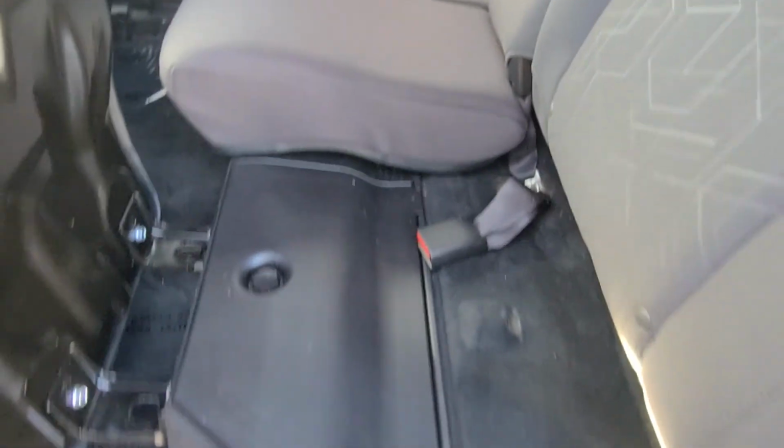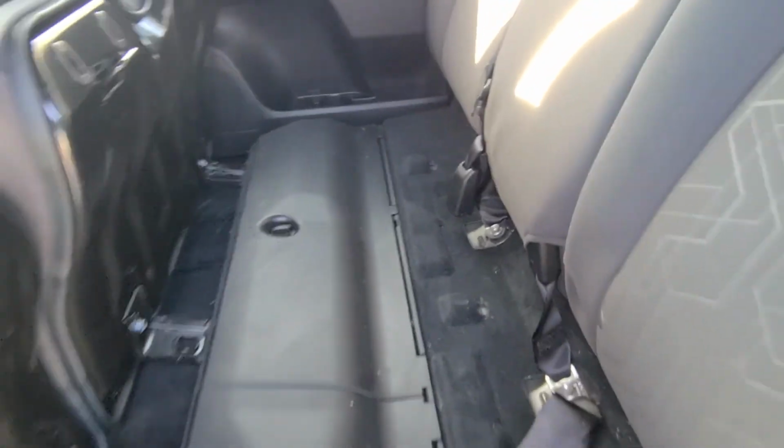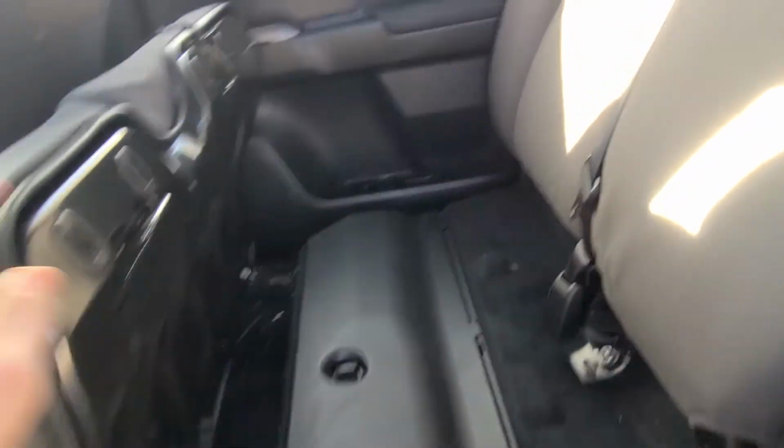Now, if I just use this little loop here, a gentle pull reveals a little bit more under seat storage under both of these rear seats. So that gives you a bit more usability here of the rear cargo area in the vehicle. As you can see, they easily stow back down.